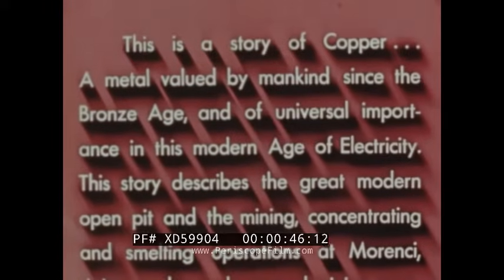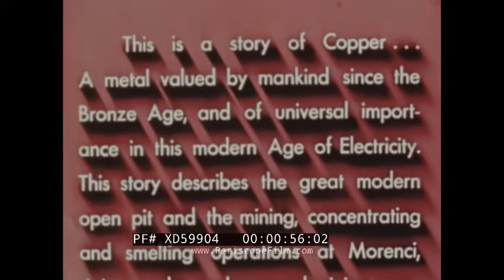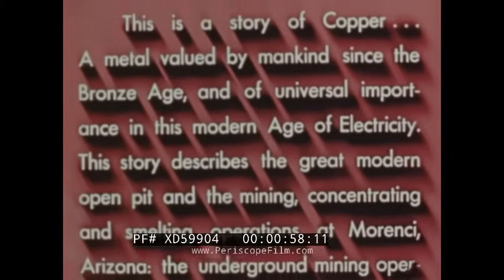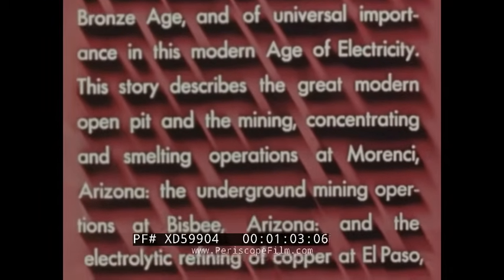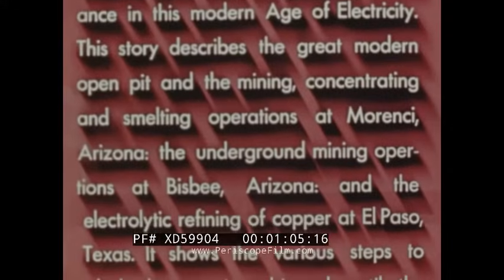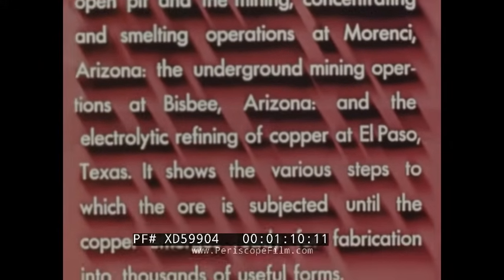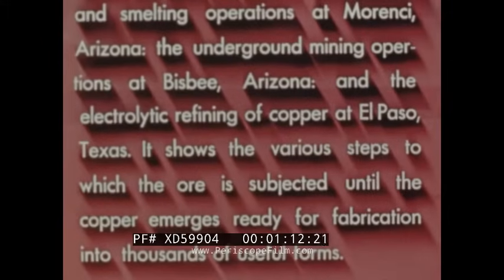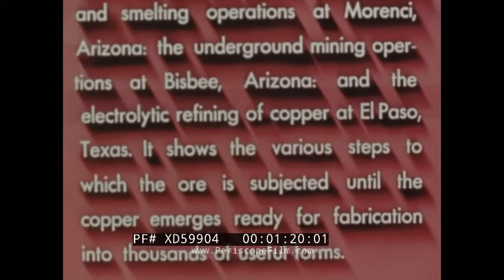This is a story of copper, a metal valued by mankind since the Bronze Age, and of universal importance in this modern age of electricity. This story describes the great modern open pit and the mining, concentrating, and smelting operations at Morenci, Arizona, the underground mining operations at Bisbee, Arizona, and the electrolytic refining of copper at El Paso, Texas. It shows the various steps to which the ore is subjected until the copper emerges ready for fabrication into thousands of useful forms.